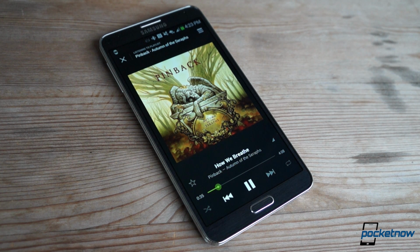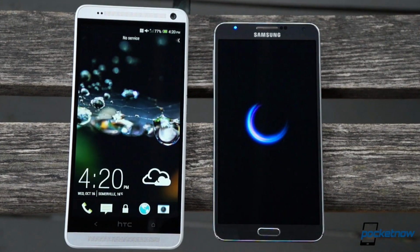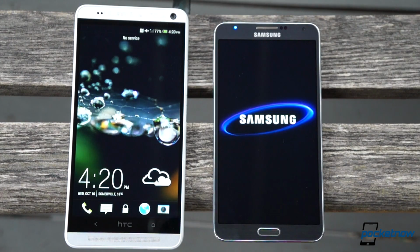Instead, it's heavily advertising the Note 3, and the One Max is HTC's only oversized smartphone offering to date, so it's stuck in the role of a de facto competitor. Let's take a look, then, at how these devices compare on their uneven playing field. I'm Michael Fisher, this is Pocketnow, and this is HTC One Max versus Samsung Galaxy Note 3.